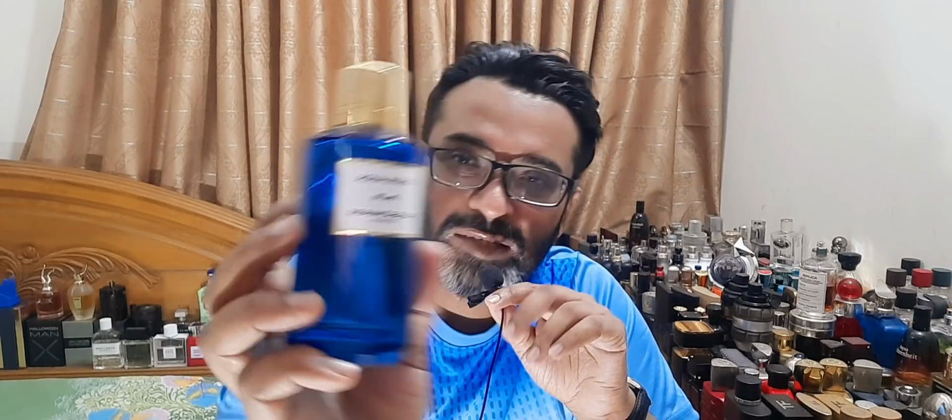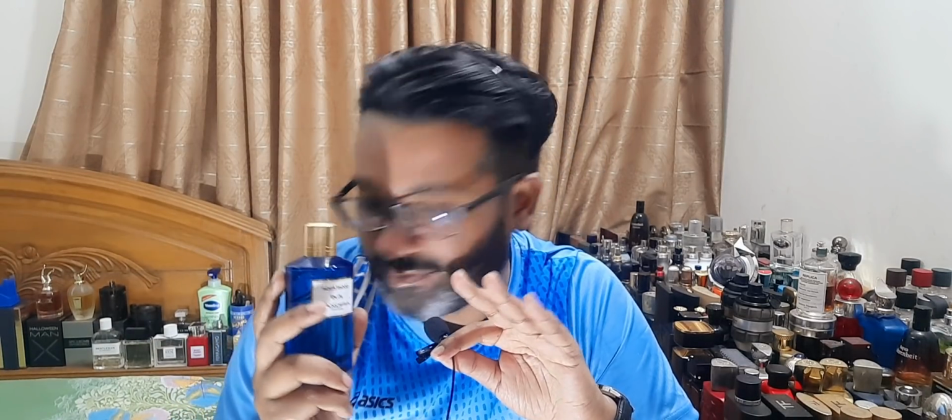Number 2 got beaten by number 1 because of a reason I'll show you. This is one of my most favorite fragrances in the blue category sometimes. What a buy this was. This is Mancera Aqua Oud. This perhaps is one of the most expensive in this list, but number 1 perhaps is the most expensive. I'll show you in a bit. This is a niche perfume.